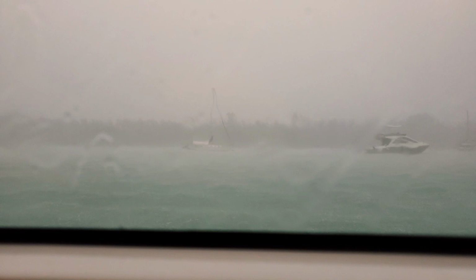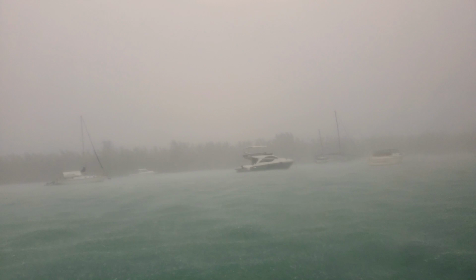Second day of the sailing. We are in the Key Biscayne Bay. It's pouring here. Raining a lot. Oh my God. Hard to see outside. It's really rainy. A lot of rain.